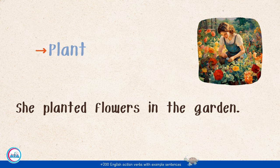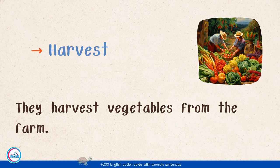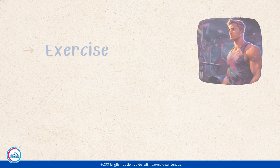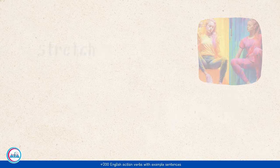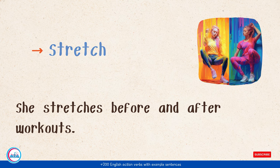Plant. She planted flowers in the garden. Harvest. They harvest vegetables from the farm. Exercise. He exercises at the gym regularly. Stretch. She stretches before and after workouts.